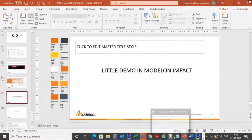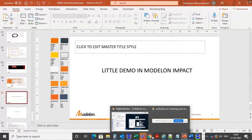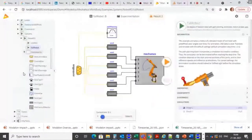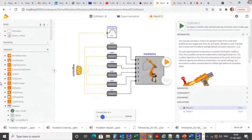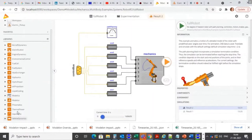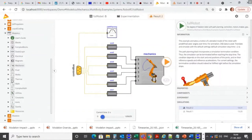So, I think we got 5 more minutes. I would like to do a little demo in our tool. It's called Modelon Impact, and it's a Modelica based tool. So this is Modelon Impact, where you can see Modelon's commercial libraries available here, along with the Modelica standard library. This is the Modelica standard library I talked about in one of the slides.